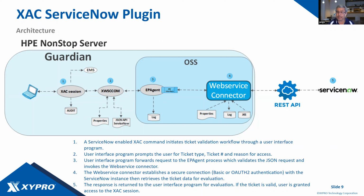If the authentication succeeds, we issue a query request to the ServiceNow instance in step 5, as you see here, using a REST API. And the response from ServiceNow is forwarded all the way back using the same transaction path to the user interface program in step 2. Once this utility receives the message and it is processed, the ticket criteria is evaluated. If the ticket evaluates to true, or it's valid, we will give the user access to the XAC session that they started. If we determine that the ticket is not valid, then we will terminate the session immediately and the user will be returned to the previous logged-in state.